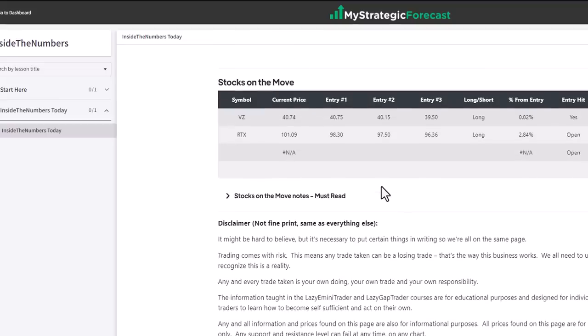Okay, fair enough. We're not in earnings season. It starts in a few days. We had a couple on the board. RTX didn't hit its number. It's a no trade. Verizon came into its number, so we'll take a look at that one among others.